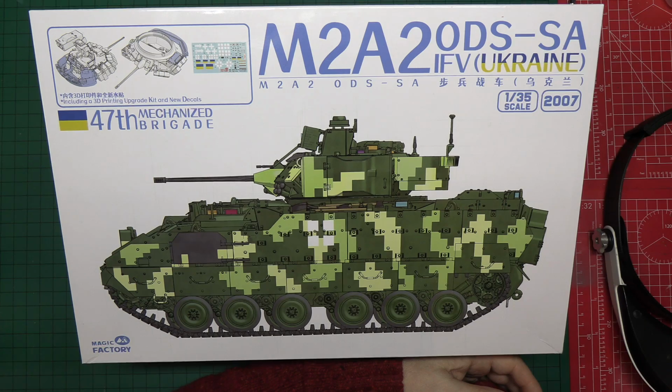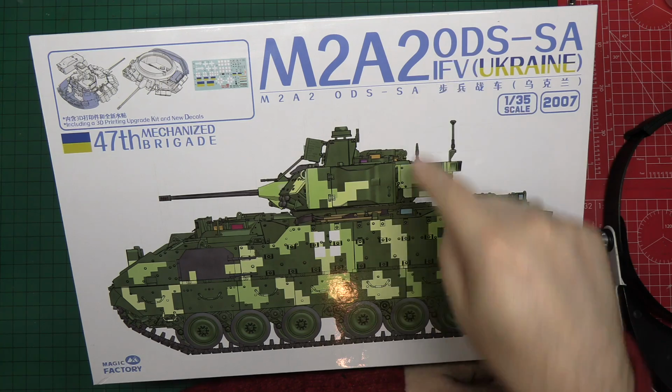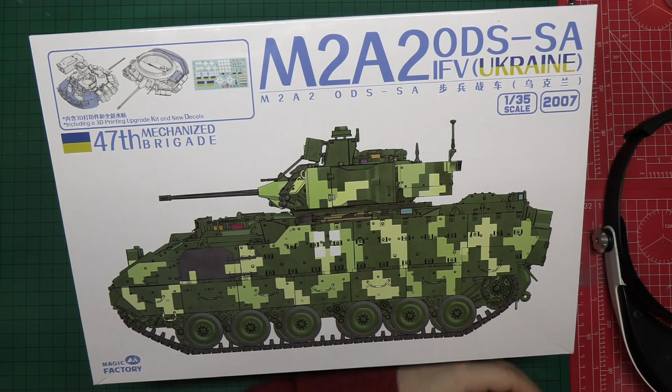Only things really missing are antenna aerials. So you've got the bases, but you've not got the actual aerial itself. Otherwise, just a phenomenal job. For a new company, this is their starting point. Fantastic. Yeah. It's a lovely model, and actually the Bradley's bigger than I expected it to be. So yeah, a bit of a surprise.